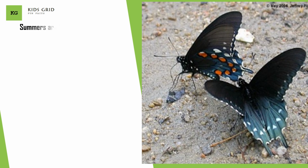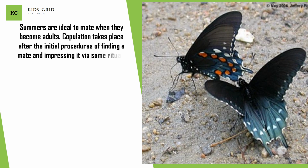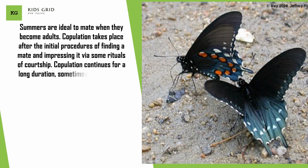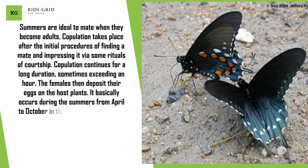Summers are ideal to mate when they become adults. Copulation takes place after the initial procedures of finding a mate and impressing it via some rituals of courtship. Copulation continues for a long duration, sometimes exceeding an hour. The females then deposit their eggs on the host plants. It basically occurs during the summers from April to October in the southern parts of the range.